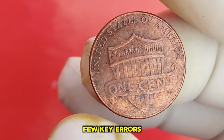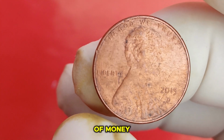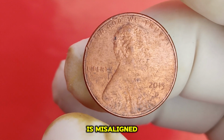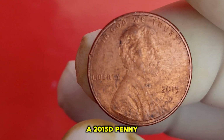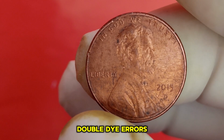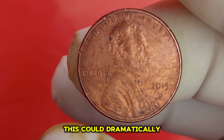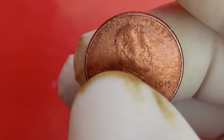There are a few key errors in the 2015 pennies that have made some of them worth a lot of money. The double die error occurs when the die that strikes the coin is misaligned, causing multiple images to appear on the penny. If you've got a 2015 penny with noticeable double die errors, especially on Lincoln's face or the lettering, this could dramatically increase its worth. These coins have sold for hundreds of dollars in some cases.